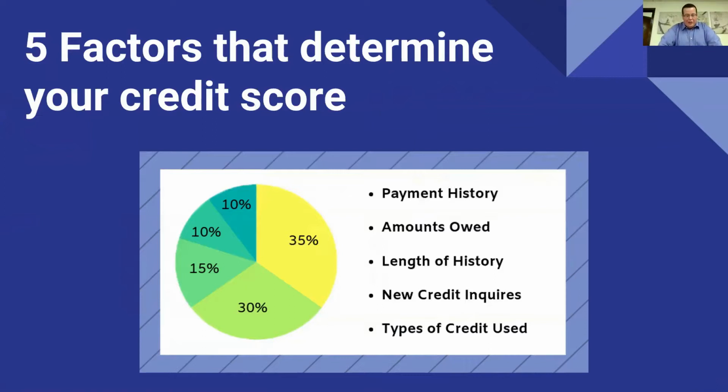Now, the number 2 factor, a lot of people don't know this, you will now, 30% of your score is generated by the amounts owed on your credit report. So what do I mean by that? If you have a credit card with a $1,000 limit, once you go over 30% of that limit, which is $300, your score will go down a little bit. Once you go over 500, which is 50%, your score will go down even further and further and further. The good news is credit cards are supposed to be used for emergencies. So if you do use them and your score goes down, when you pay them off or pay them down under that 30%, the next cycle when the credit card reports, your score will rebound. You will not rebound very quickly from late payments, but you will rebound when you pay those off.